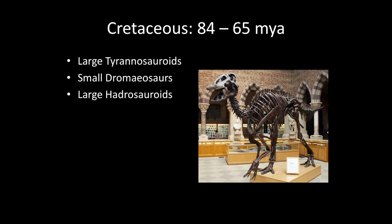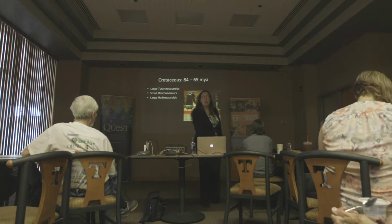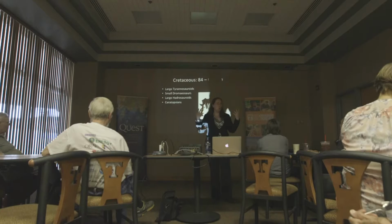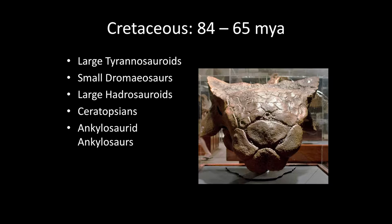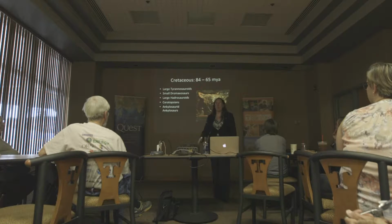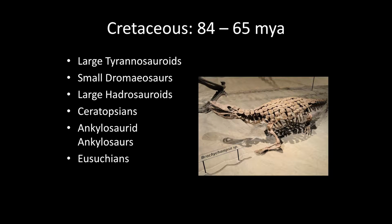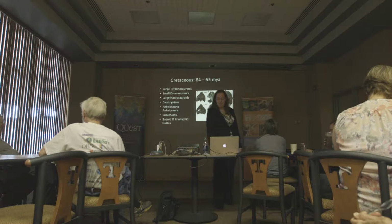Iguanodons are out, and instead we have hadrosaurs, duck-billed dinosaurs, like Edmontosaurus here. We also have a lot of ceratopsians. So the most famous one of those would be Triceratops, but there's several other groups of these frilled, horned, herbivorous dinosaurs. We have ankylosaurs, but at this point, these are the ones with the clubs on the tail. So a solid chunk of bone looks about the size of an NFL football. They would use to whack things that the earlier ones didn't have. And Eusuchian crocodilians, a little bit closer in the family tree up to the modern groups, but not quite there yet. And specifically, we get baenid and trionychid turtles, things like Gamera Bana here, which I love B-movies, so that's a fantastic name.